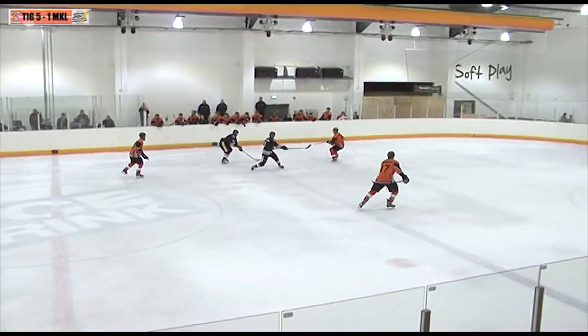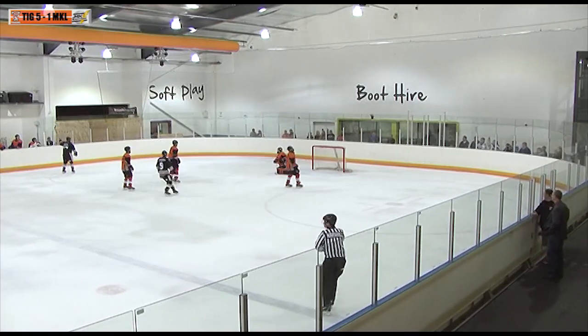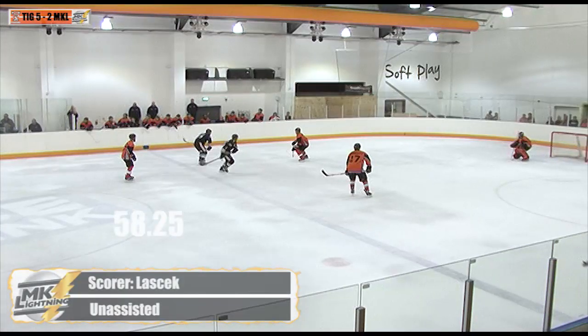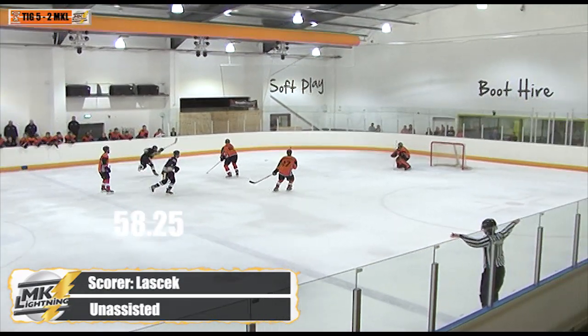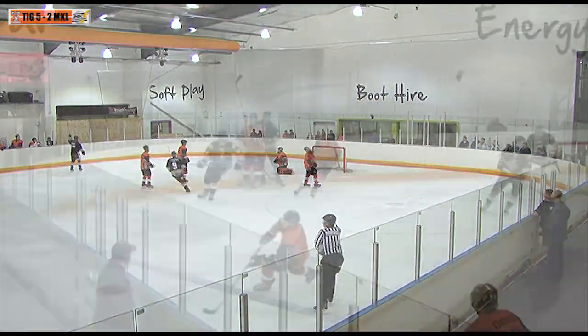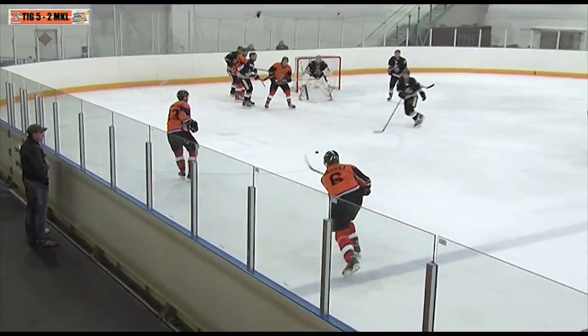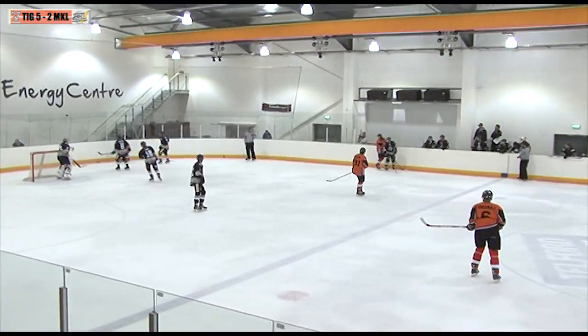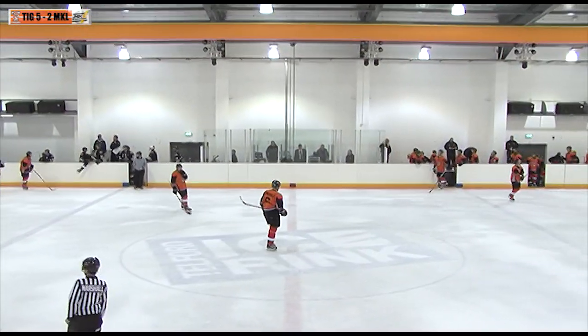Oh! Big collision. Penalty's gone up against Dan Scott, I think. And a goal. Dan Scott kicks up a delayed penalty. They drive forward, shoot and score, putting Milton Keynes with their second goal. Andre shoots, goes wide, and that concludes the game. Telford Tigers 5, MK Lightning 2.